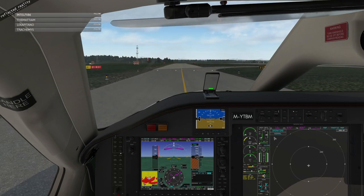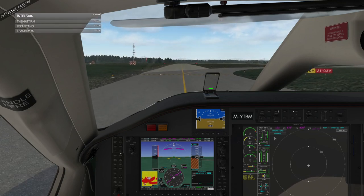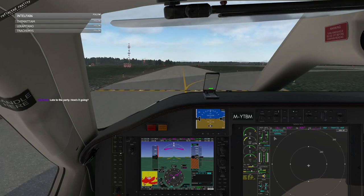Right, we'll use full length for the departure. Double check everything is set up.